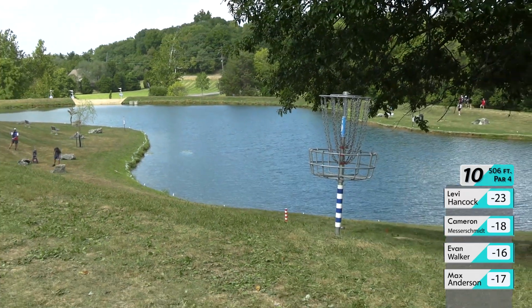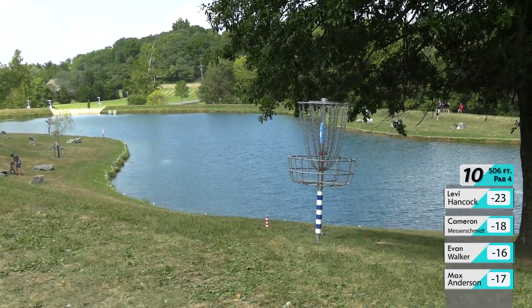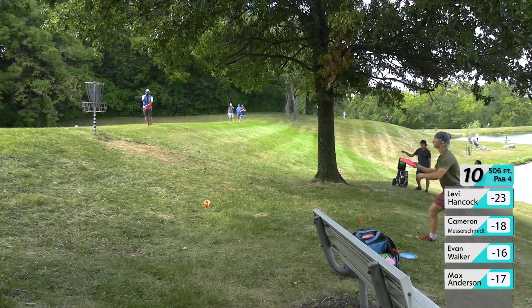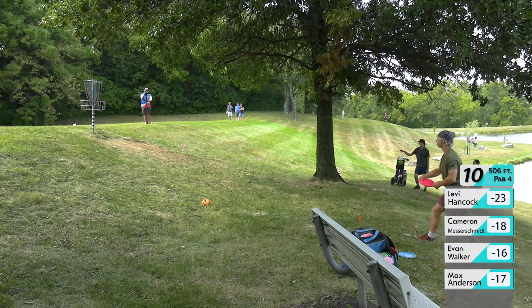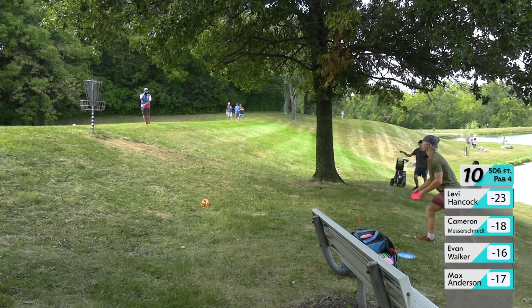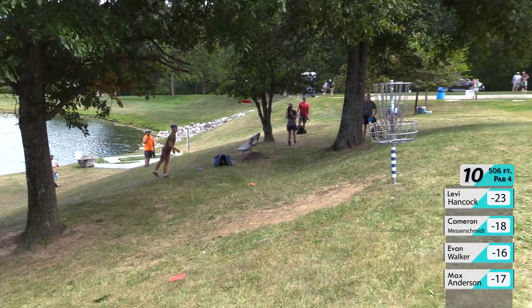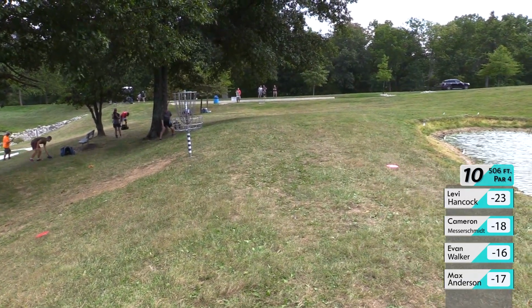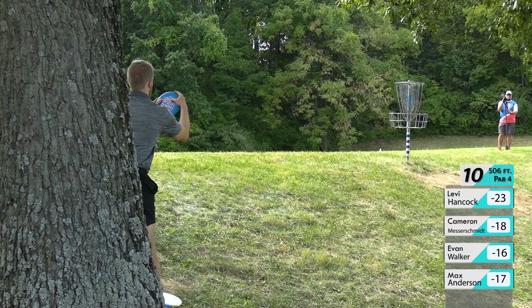Max threw a good shot. Levi throws a great shot. Yeah, I think we have everybody putting for birdie. This is a scary putt, though, with the right to left wind. Yeah, you can't see the water past the basket, but that's where that pond is. So kind of a scary shot, but he checks up short after the miss. Good pace control on that putt.